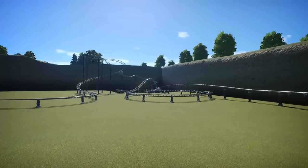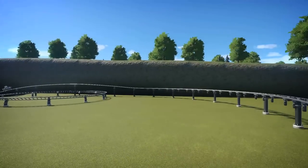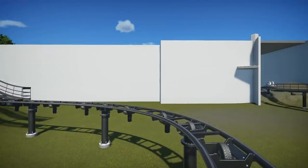Okay, so there we go. That's a quick look at the ride. Obviously, this is going to be indoors, it's going to be in the dark, and there's going to be a lot of theming around. But generally, that is just how it is.